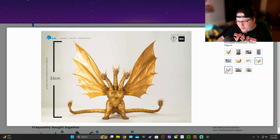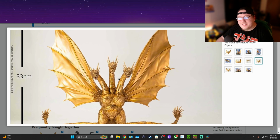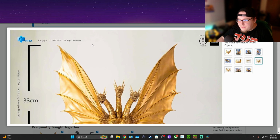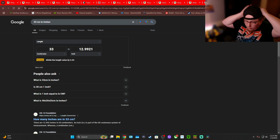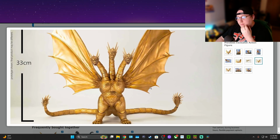And I love all these promo images that they included too. He looks so good. He's so clean looking, so golden. 33 centimeters tall. How tall is that in inches? Hold on. That's a whole foot and an inch tall. He is gonna be freaking beautiful, man.